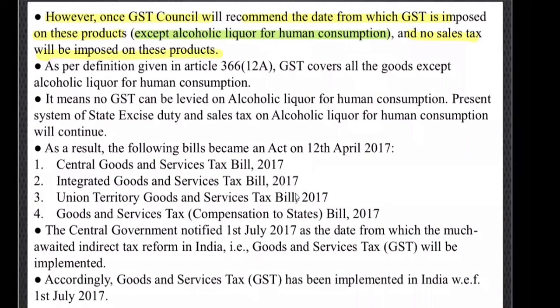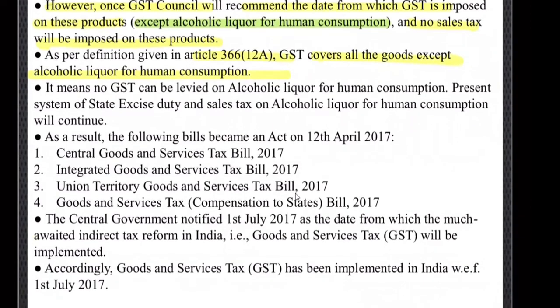See, GST, as per the definition given in the article, no need to read the article, covers all the goods except alcoholic liquor for human consumption. So alcoholic liquor consumption पे कभी भी GST नहीं लग सकता, कभी भी नहीं लग सकता. If they want to do that, they have to amend the constitution, correct? And we know constitution amend करना कितना tough है, 75% vote चाहिए होता है. It means no GST can be levied on alcoholic liquor for human consumption. The present system of state excise duty and sales tax on alcoholic liquor for human consumption will continue. अब वो अभी भी चलता है. It is still on there.